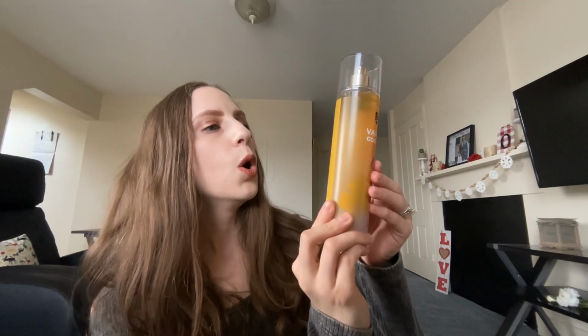And then I also have Vanilla Coconut. It has notes of whipped vanilla, peach blossom, and warm coconut. And this one, when I was showing it to you guys in my haul, I could not for the life of me figure out what it smelled like. But I think it's finally hit me.